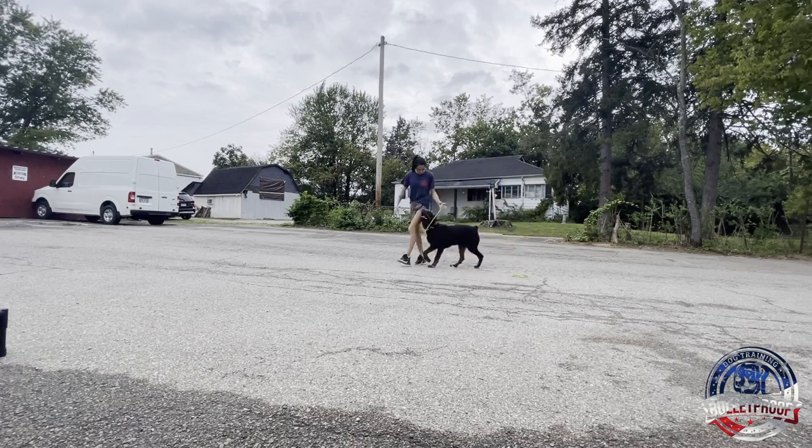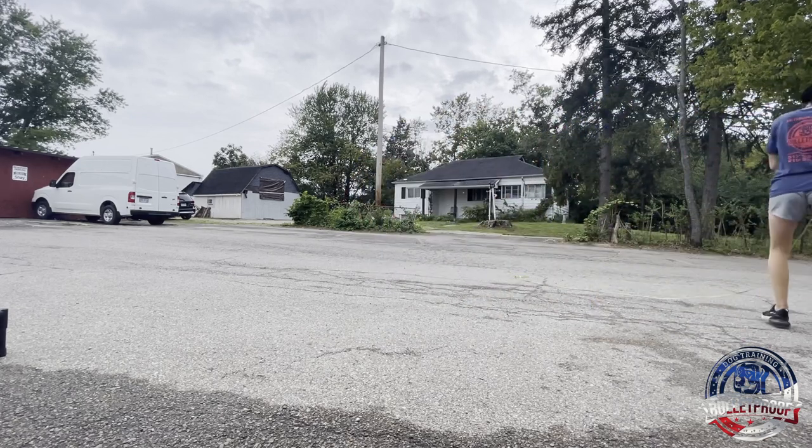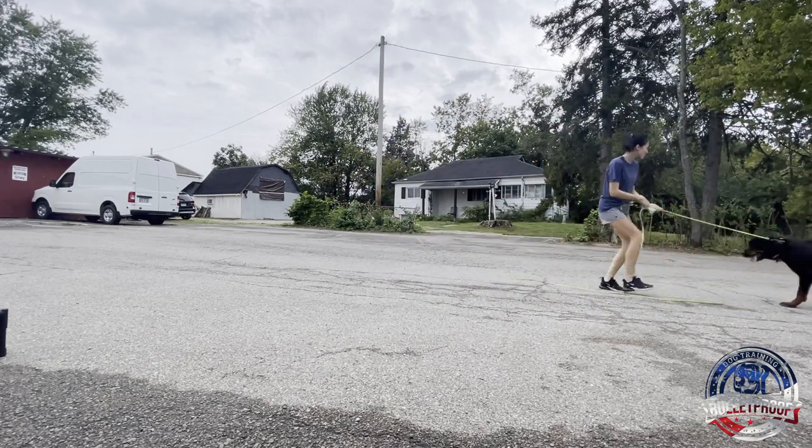Come on, Booty. Yay, Maverick. Woohoo. Good job. This way. Oh, come this way. Don't chase those birds.